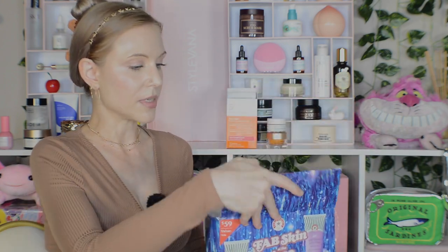And then also check the value sets, especially if you're thinking of getting more than one product from a brand. For example, First Aid Beauty always has really good value sets. They did send me over this one. If you are interested in the Ultra Repair Cream Unscented and the KP Body Eraser, hold on, let me take these out to show you. The full sizes of these are included in this set. The set is $59. It would actually cost you more to buy these individually.